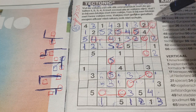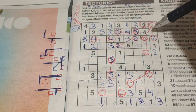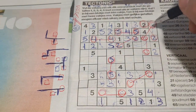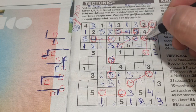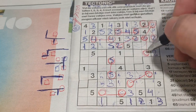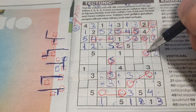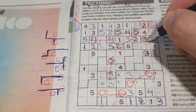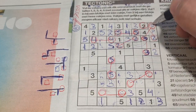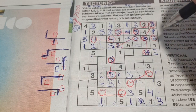Then 2 numbers left in this T-shaped area for numbers 1 and 3. 1 and a 3. Let me mark those. Is connected with that box, so 1 and a 3. Is connected with that box, so 1 and a 3. But we already have a 1 here, so it can't be 1 anymore. This box should be a 3. Is connected with that box, so 3. Is connected with that box, so 3. So 1 box left in this T-shaped area for number 1.